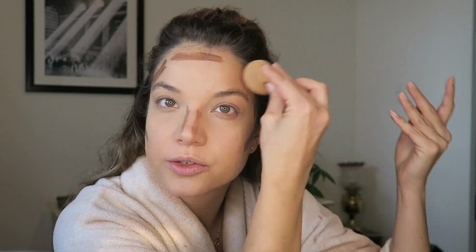Beauty Blender is such a good tool, you guys. If you don't already have one, you need to pick one up. It really changes the game when it comes to blending out your makeup. Making sure all your liquids are really pressed into the skin, shearing things out for you, and just making things really quick.